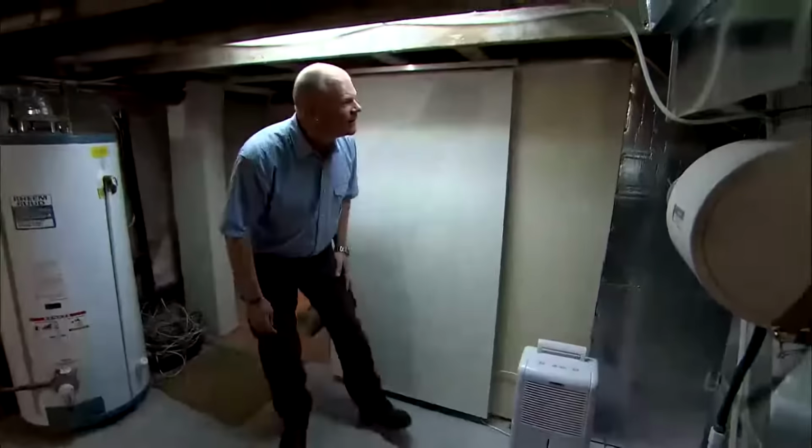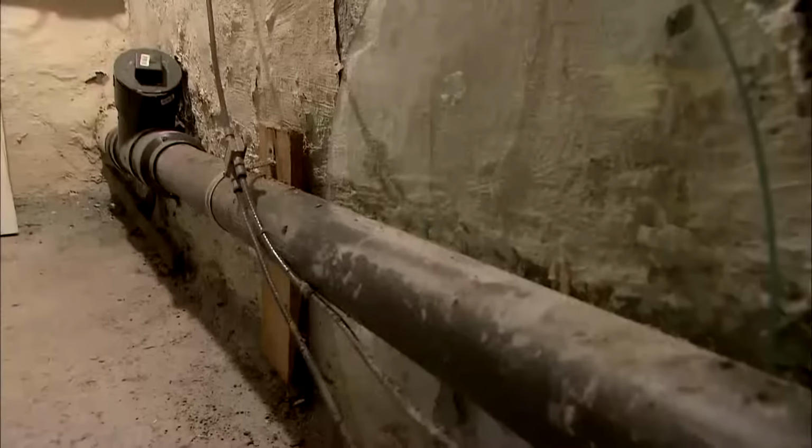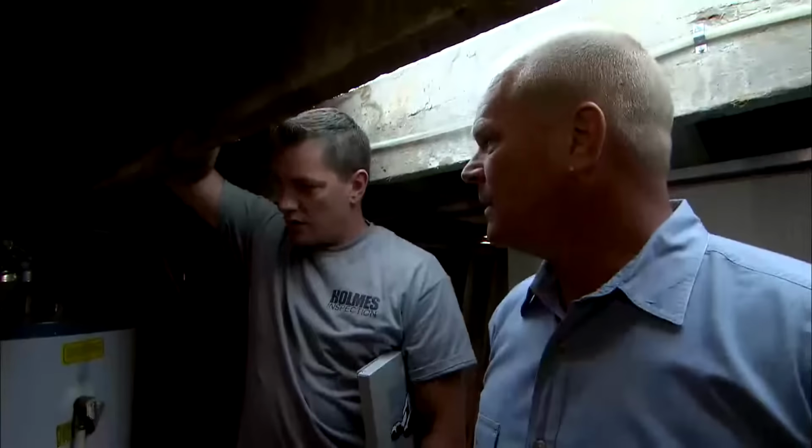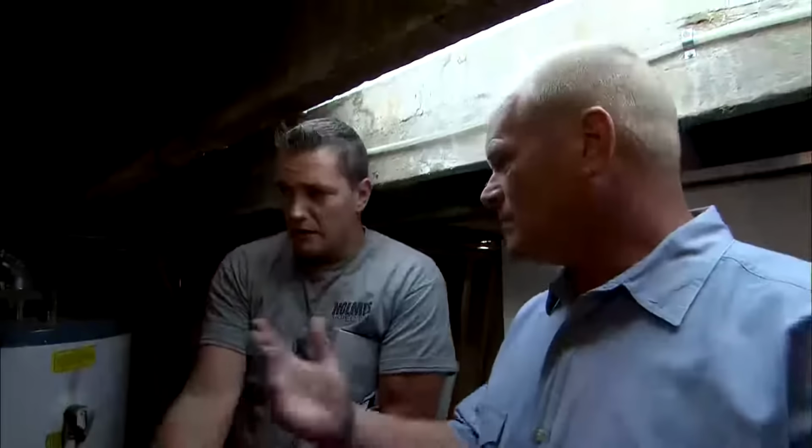They have a pump, no floor drain, due to the actual drainage being above grade. This house is from around 1912. Sewers were not as deep? Yes, okay. So the sewers on the street were not as deep. Right. And basements were never designed to be livable spaces. Right. It was a utility room.